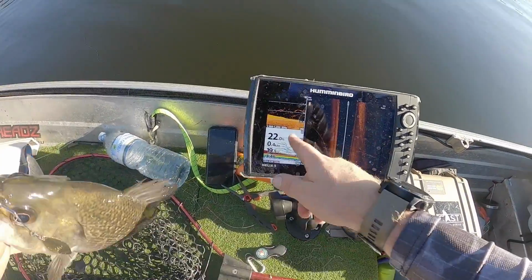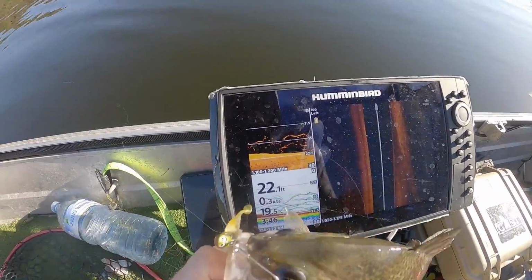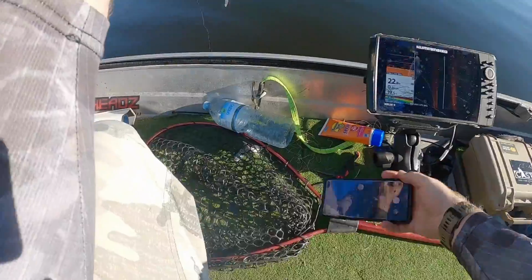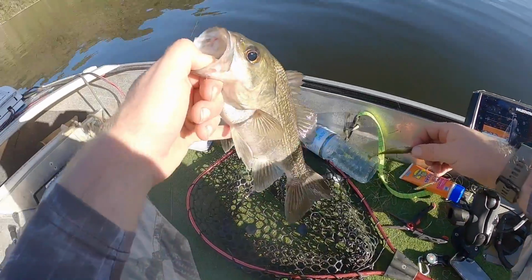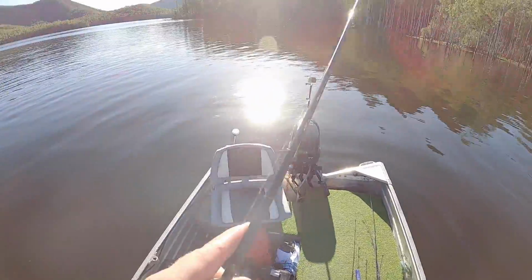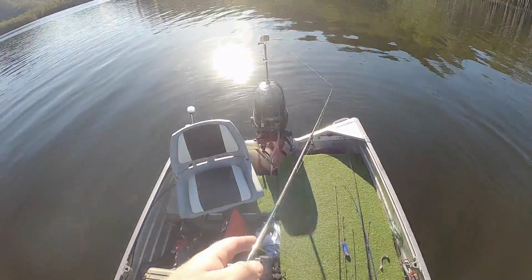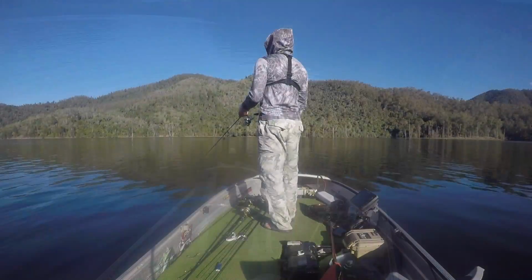Oh yeah, look at that. That sounder is going crazy. That's what you want to see. All that good stuff. Wow, that's a wild sounder. Well, see you, mate. Let's hope me putting that fish back down doesn't spook these guys, because they are going crazy all over.